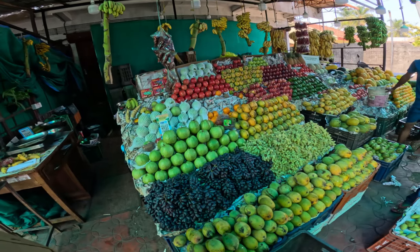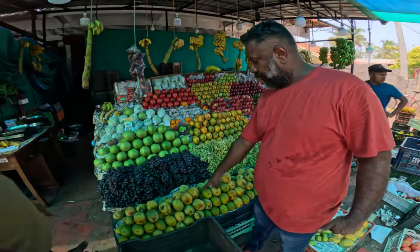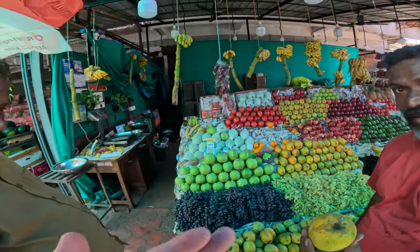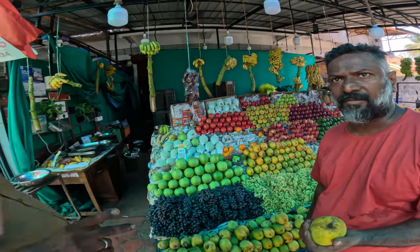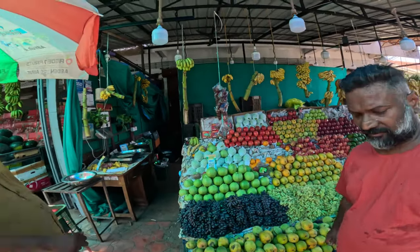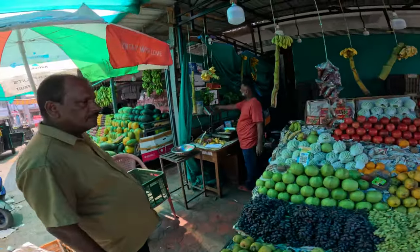Which one is the famous Indian mango? Alphonse. Oh, this one. Good one. Ask him, can you cut me a piece? Cut it. Yeah, I'll buy one, but let's try it. Only one, for you and for me. We'll try the mango. The most sweet. Yeah, very sweet. Okay. All right.